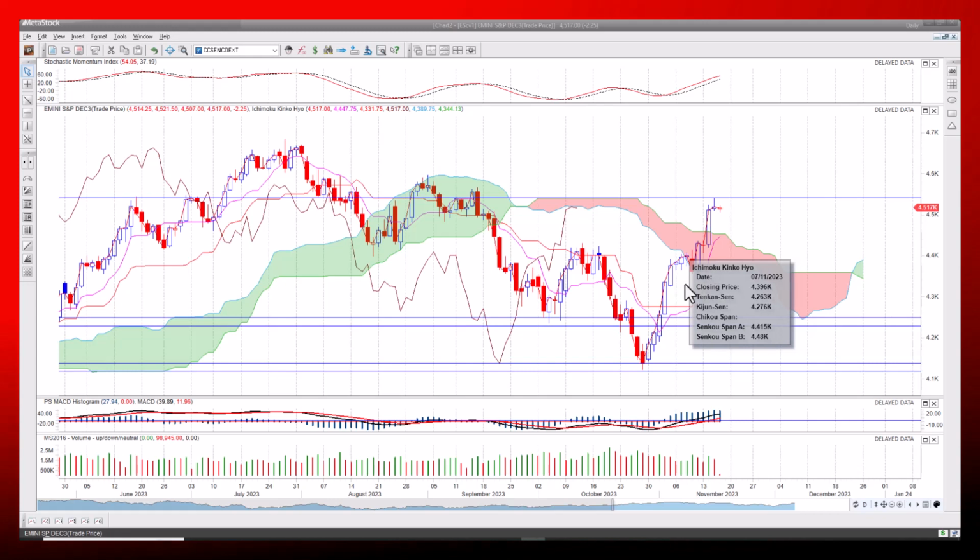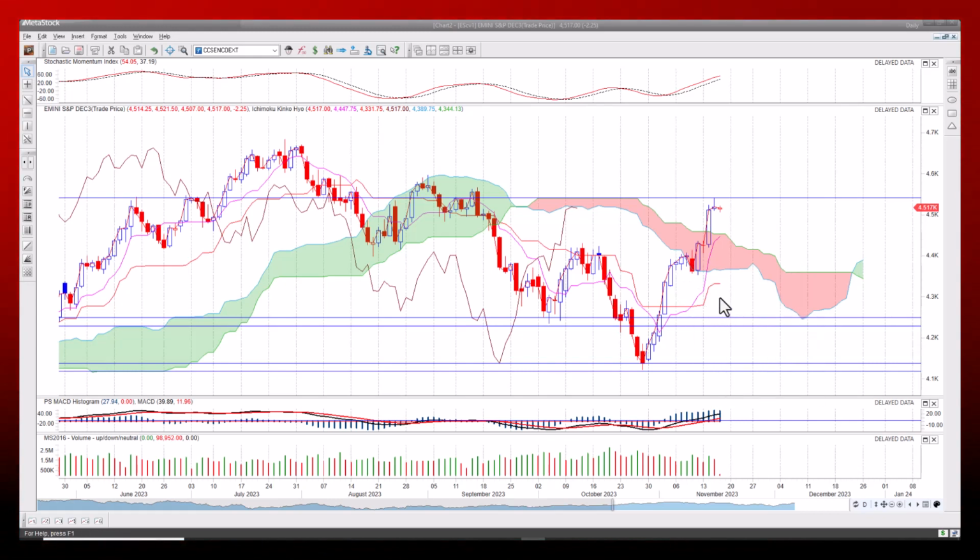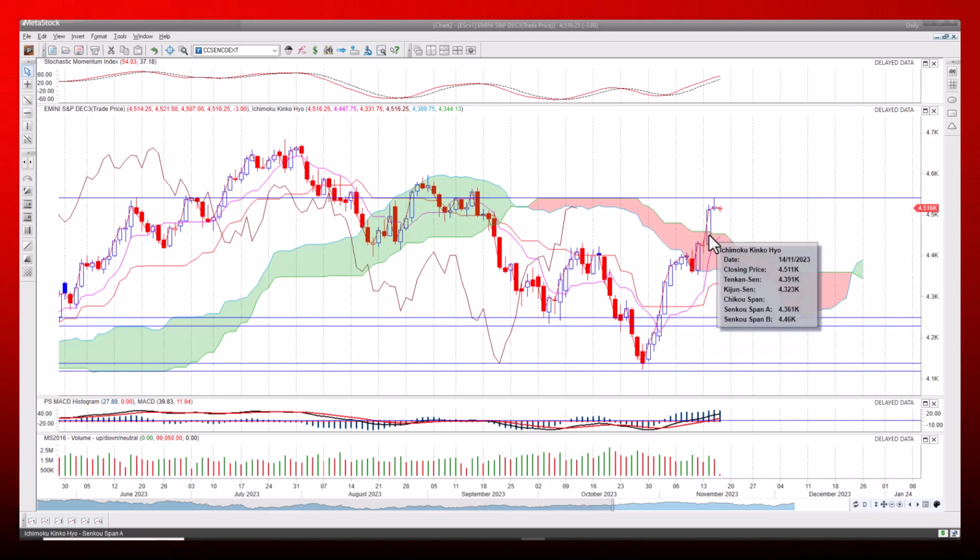And also that we've had a seasonal strong period. November is generally a kind of a seasonality rally into the year end. It went a little bit higher than expected. Broke through the top end of the cloud chart resistance.